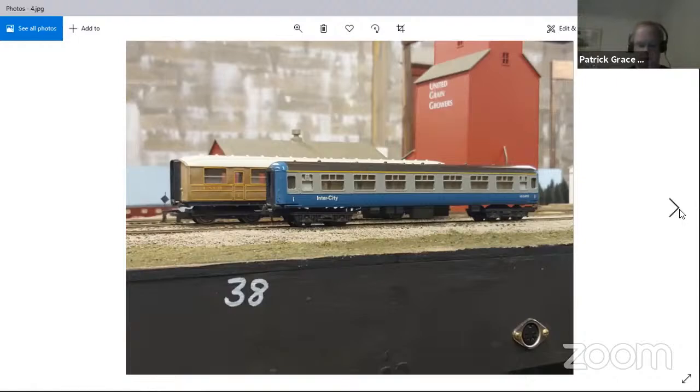The result of this has been that there have been a number of specialist attempts to improve the scale gauge ratio. The main ones that you will come across, if you would come here, would be EM, which is 18mm track gauge, and P4, which is 18.83, so it's very accurate. It's effectively proto 87, but for British track gauges.